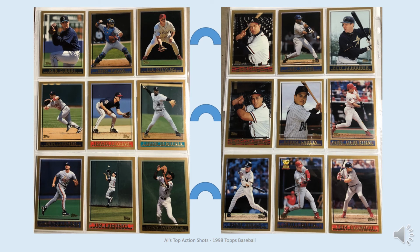Piazza catching's got a nice pose. Stevens at first base has got a good one. I really like Edgar Renteria at shortstop. You can kind of feel him gliding over towards the ball. Travis Fryman at third's got a good pose. Good action shot at second base there too.